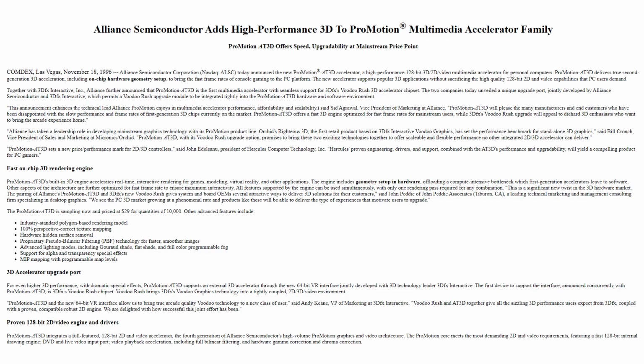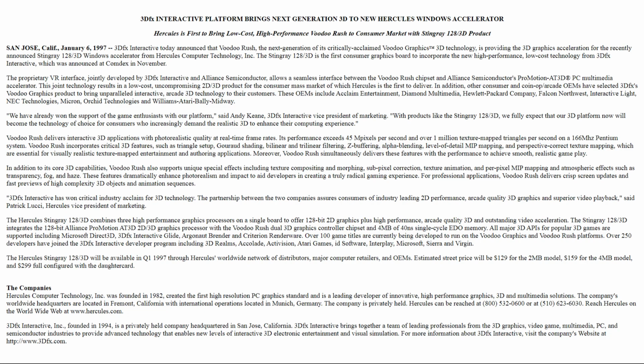The Voodoo famously lacked any 2D acceleration, and so for the Voodoo Rush, Alliance's aT3D would serve as a built-in 2D card, and when 3D was needed, it switched output to the Voodoo chipset through the VR interface.